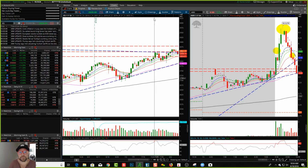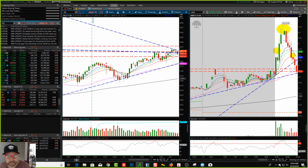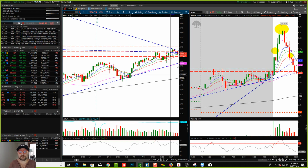you have a cup, and then you do kind of a handle, right? This needs to break out of that handle. If it really starts to fail and it doesn't hold these moving average lines, then you have a possible head, left shoulder, and right shoulder. So if this handle breaks, then you have a head and shoulders. And then, oh my gosh, stock market crash, right? Not necessarily, because then you have to let it fall. If it starts breaking down here, oh my gosh, stock market crash? No, not necessarily. Then you have the 200 SMA.